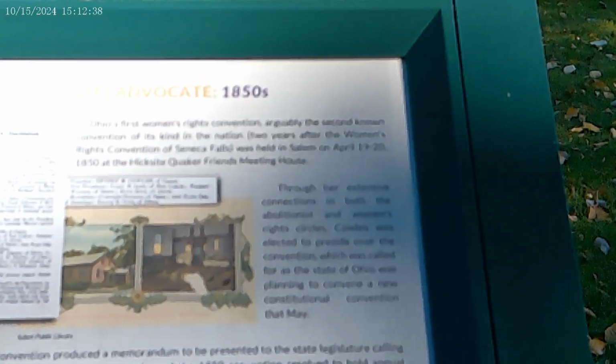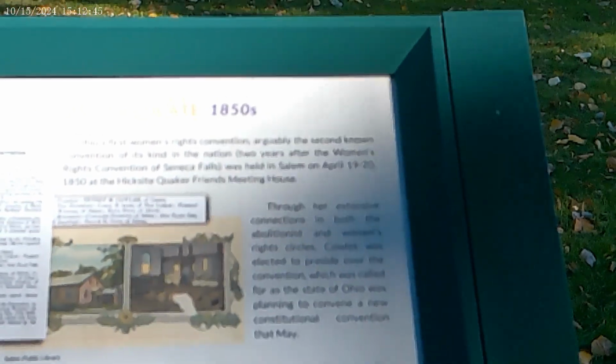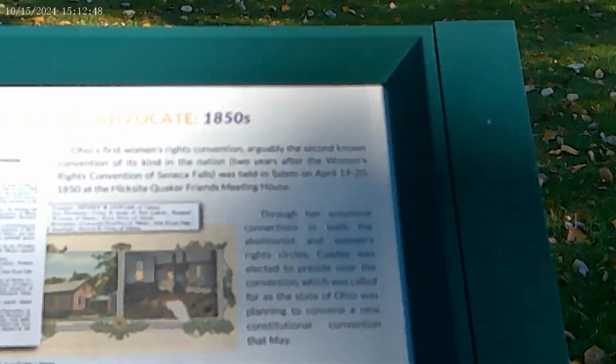preside over the convention, which was called for as the state of Ohio was planning to convene a new constitutional convention that May. The Women's Convention produced a memorandum to be presented to the state legislature calling for women's suffrage. Organizers and attendees of the 1850 convention resolved to hold annual meetings to promote the cause, creating the statewide standing committee. As a member of the committee, Cowles helped organize the 1851 Women's Rights Convention in Akron, where she presented on labor and wages. This was the site where Sojourner Truth delivered her world-renowned "Ain't I a Woman" speech, recalling the hardships she endured as a formerly enslaved woman.